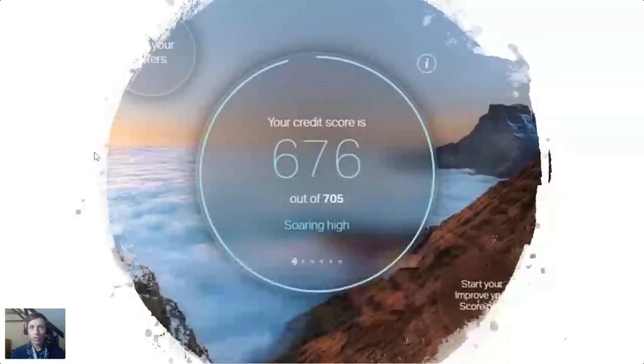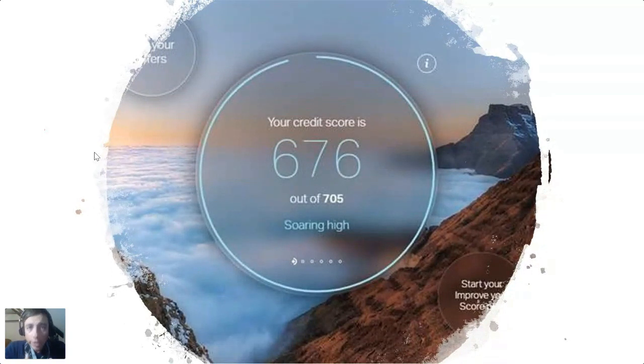It's free. You just log in there. It pulls all your historical behaviors of how you pay your credit card, your bonds, your insurances, everything like that. And it gives you a score out of 705. You obviously want that to be high. The higher that is, the lower your risk to the bank, because the higher number shows the bank that you are able to manage credit. So the higher the number, the lower the risk, the better the interest rate that they will offer you.